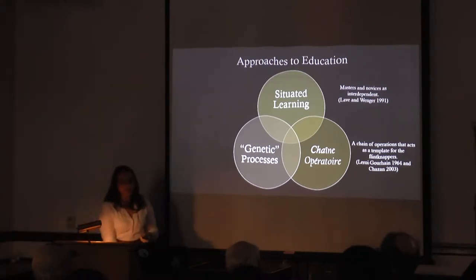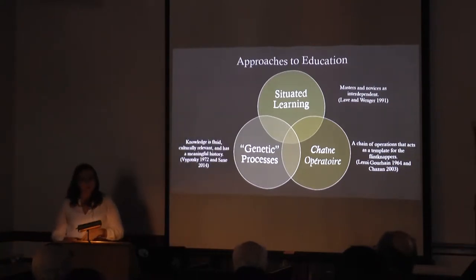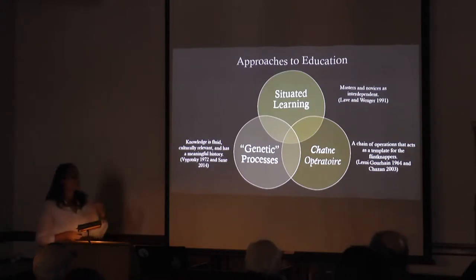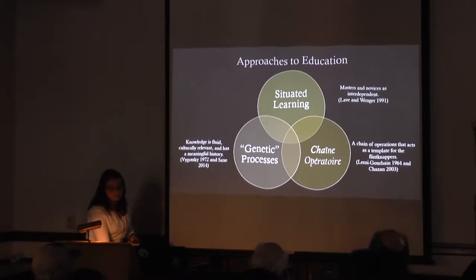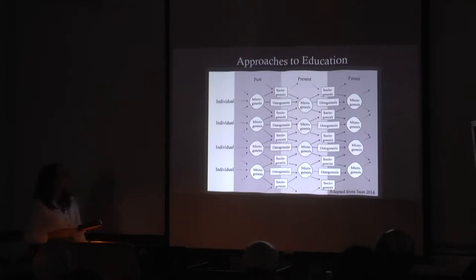And then finally, genetic processes. This is coming mostly from Vygotsky and Sachs. The genetic processes approach treats knowledge as very fluid, culturally relevant, and having a history. Dr. Sachs, who's one of my advisors, produced a really wonderful model of the way that knowledge and education change through time, and practice as well. Basically, the genetic processes are microgenesis, sociogenesis, and ontogenesis.